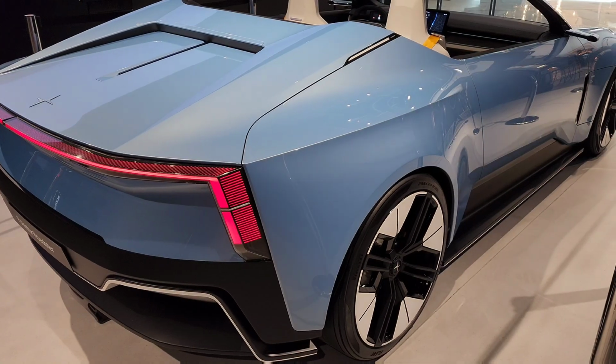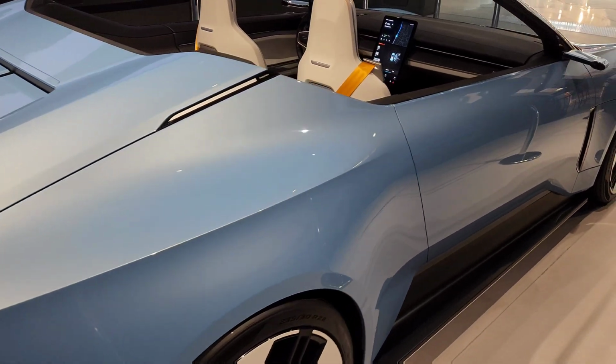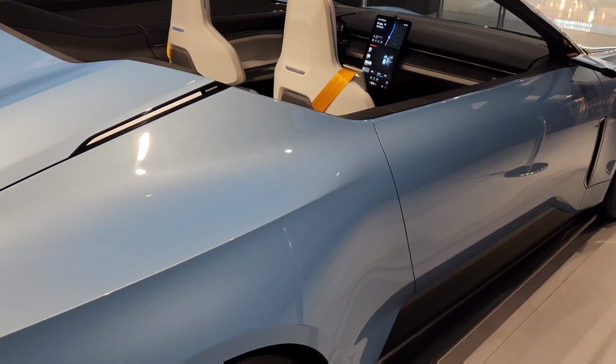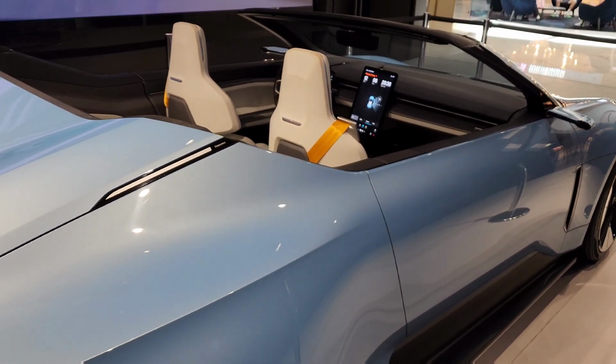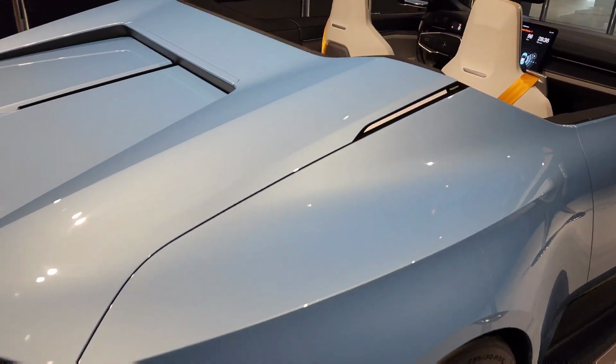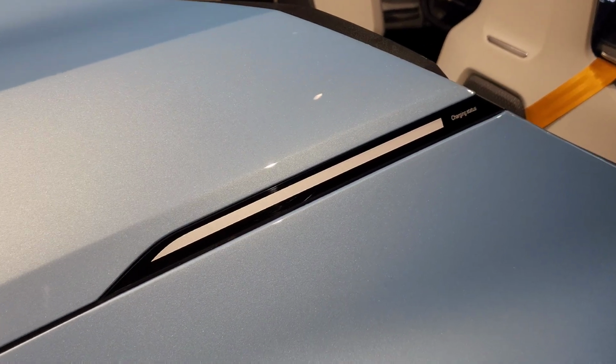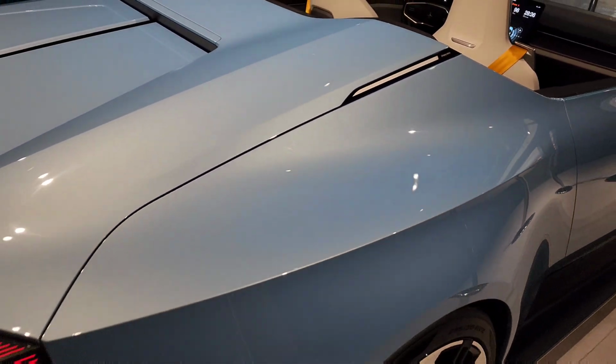Cool, so one other thing we've just noticed is that there's actually no door handle on this car. So the door is completely flush. We don't actually know how to open this car, so that's something else that we need to find out later. And then we've got the charging status right on the side of the car here, so it's really obvious, it's really clear, and you can see exactly how much battery you have left.